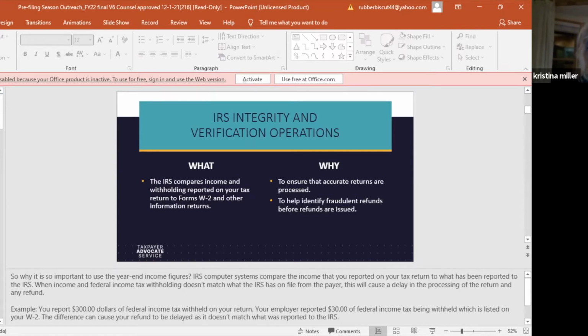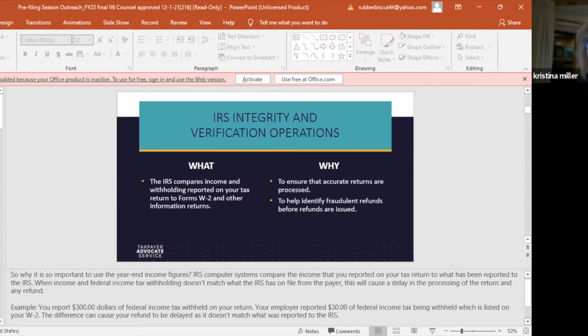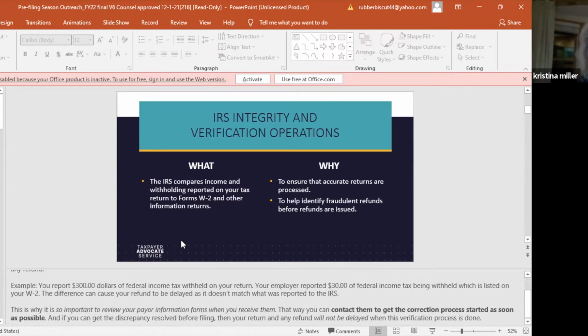Here we go. So the example they're giving is you report $300 in federal income tax withheld on your tax return. Your employer reported $30 of federal income tax being withheld, which is listed on your W-2. The difference can cause your refund to be delayed as it doesn't match what was reported to the IRS. So the IRS does not only match up your income, but of course they're matching up the withholding that's being reported. Of course, withholding is a refundable credit, and they want to ensure that the amount that is going out is correct.